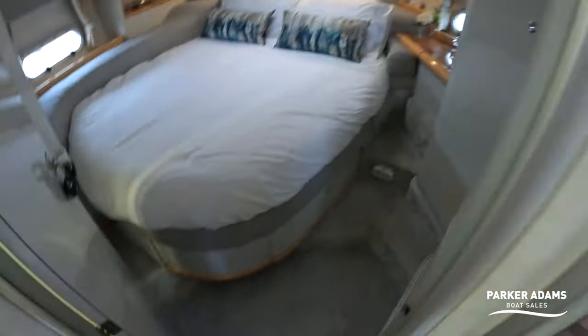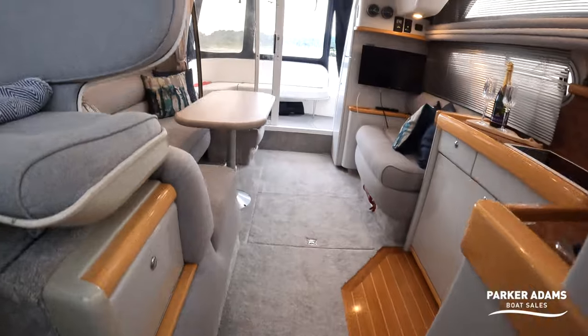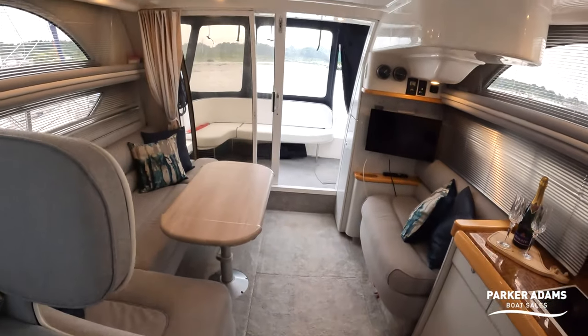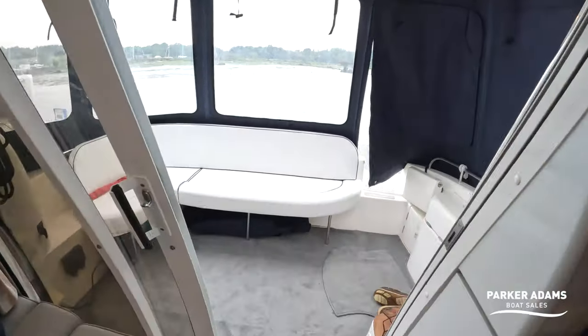So this boat really is just beautifully presented. It has a really lovely feel on it. It's a particularly not very nice day out there. It's a bit murky, it's rainy, and being in here is just very, very cozy. So let's make our way up to the flybridge.